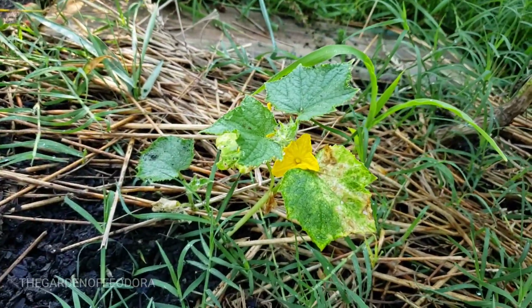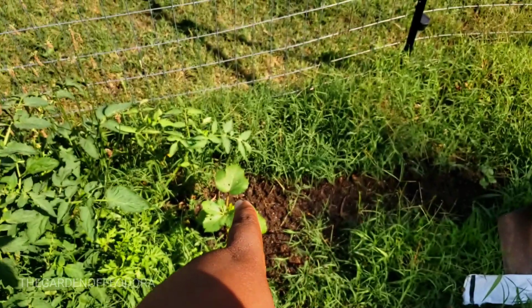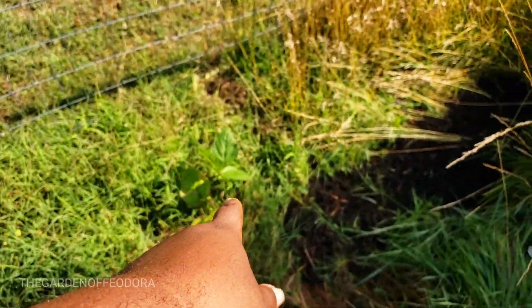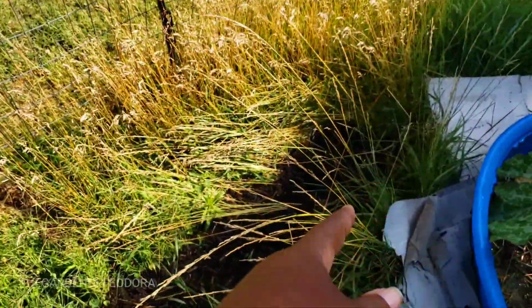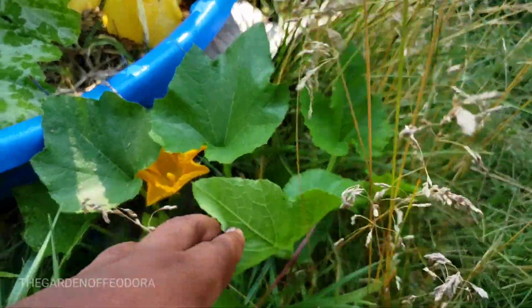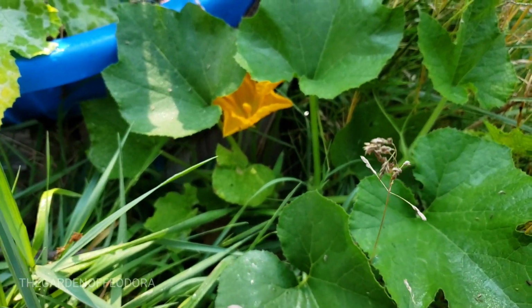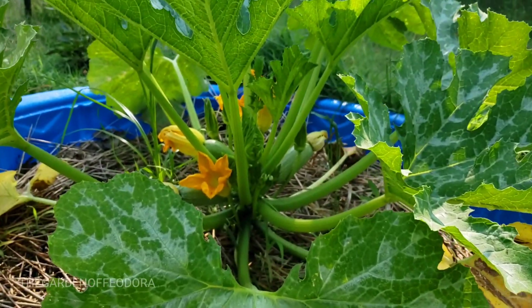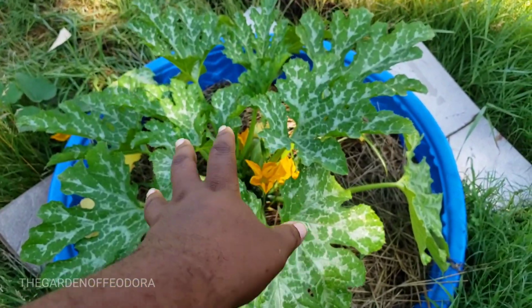Any other day I put down this cucumber. Swiss chard here with some wildflowers and another Swiss chard. I have a bean right there, and I put down some edamame right there. This right here is an accidental gourd. I must have dropped a seed or something the other day. And it's coming up.